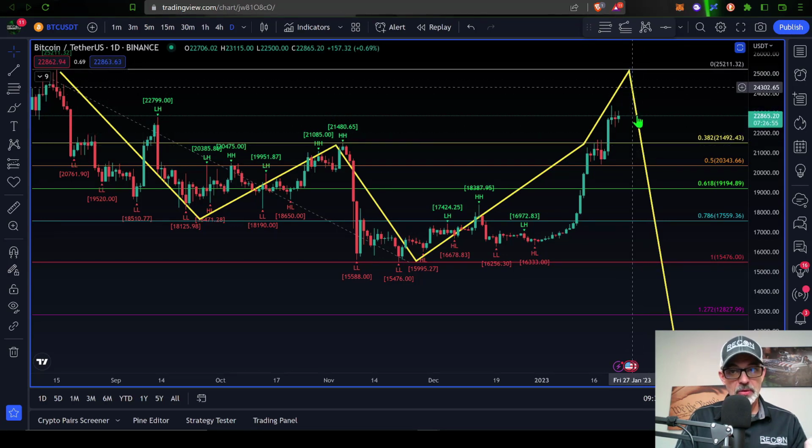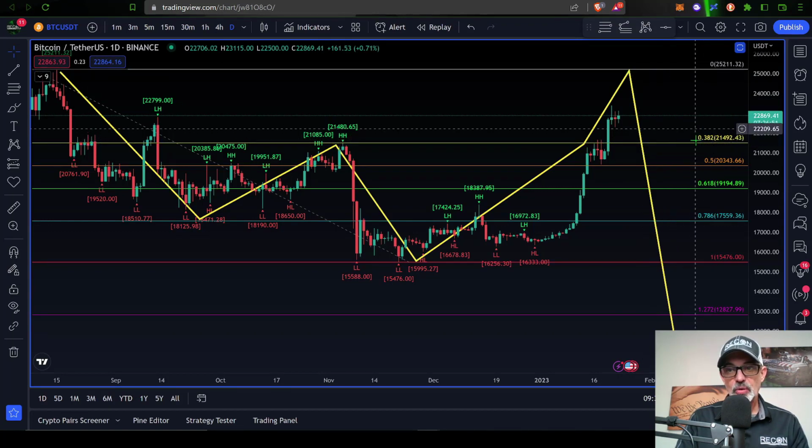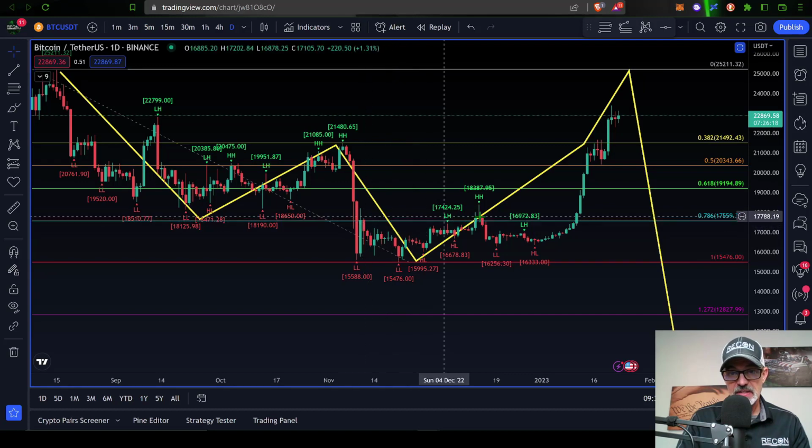So then we would be looking at key support levels on the way down, and the 382 or the 21.5 is probably going to be a very strong level of support. If the bears can breach through that level, then Bitcoin's price could more than likely sell off back down towards maybe the 786 level, which is around 17.5, which was a key level of resistance back in this area. A lot of strong resistance can flip into support. And so 17.5 would certainly be a key level of support.